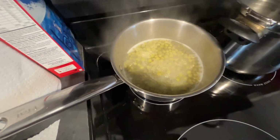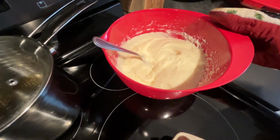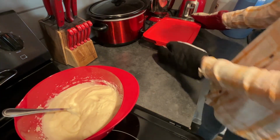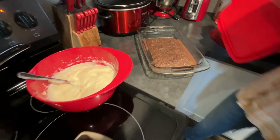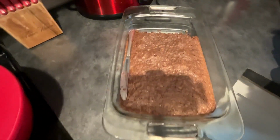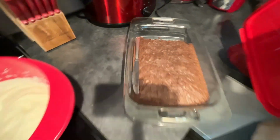What we got over here? I got sweet peas, and I made some homemade mashed potatoes. And we still ain't going to show you what's in there yet. We got to wait till... Well, unless you want to go and show them now, I reckon. And I made some homemade brownies with pecans in it. And we've already eaten some of it. If you look real close at that end there, somebody done started sampling. I don't know who that was.